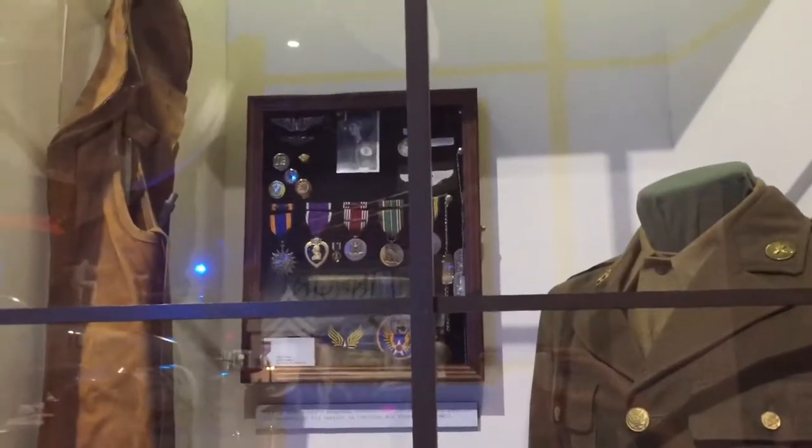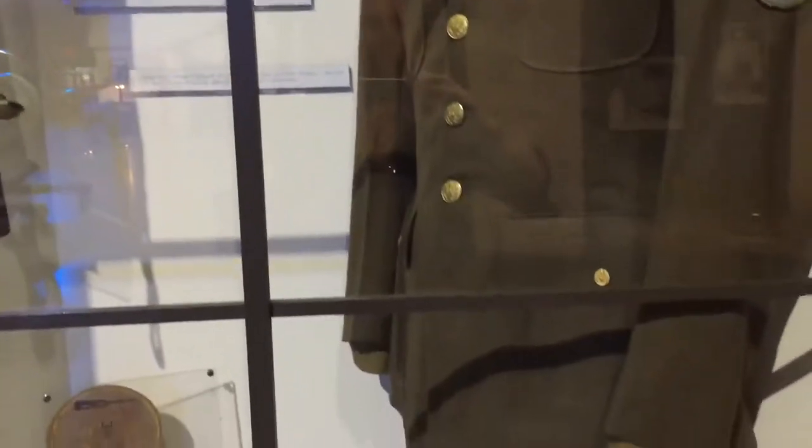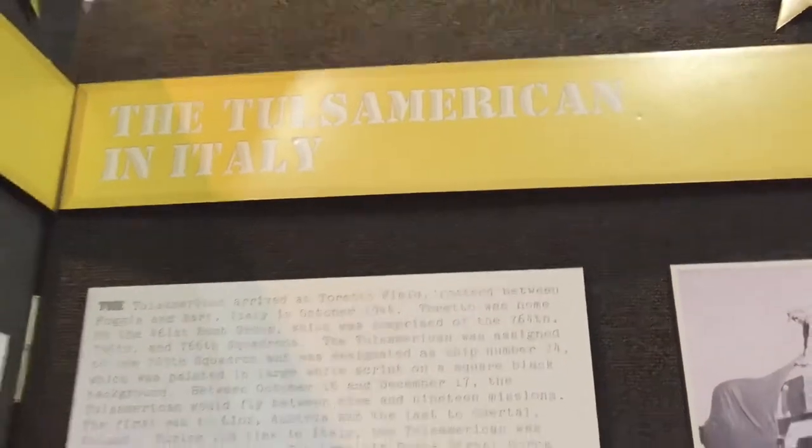The World War II exhibit also highlights Tulsa's contributions to the war, with presentations on the Spartan Aircraft Company, the Spartan College of Aviation and Technology, and the Douglas Bomber Plant.